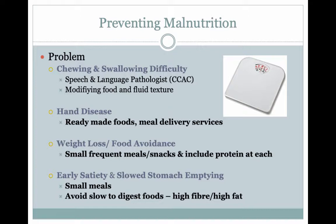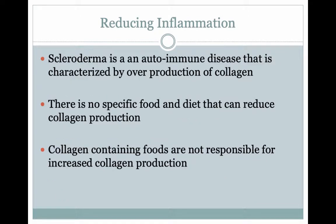With early satiety and slowed stomach emptying, again, small frequent meals. If you do have diagnosed gastroparesis, which is slowed stomach emptying, avoid slow to digest foods like high fiber foods. Again, we only really want you to follow a low fiber diet if you have that diagnosis, but because high fiber foods and high fat foods take longer to digest, avoiding those foods can be helpful.